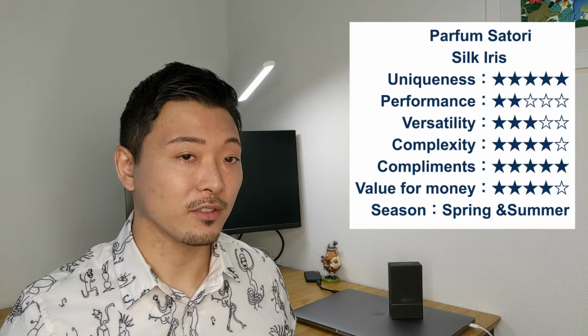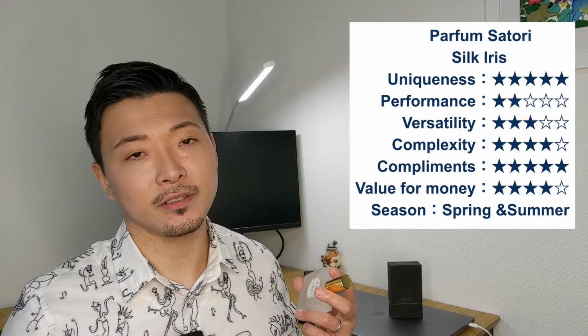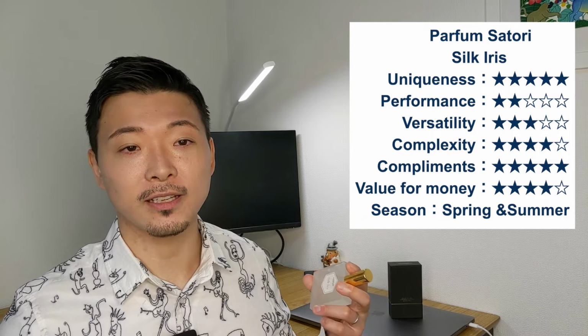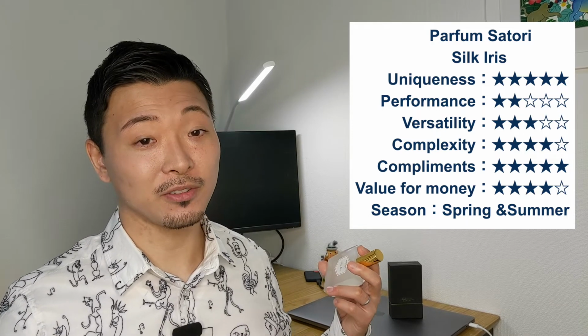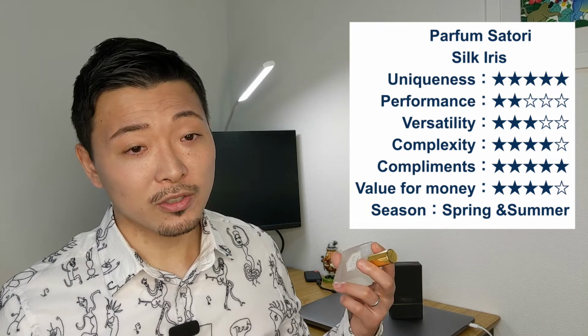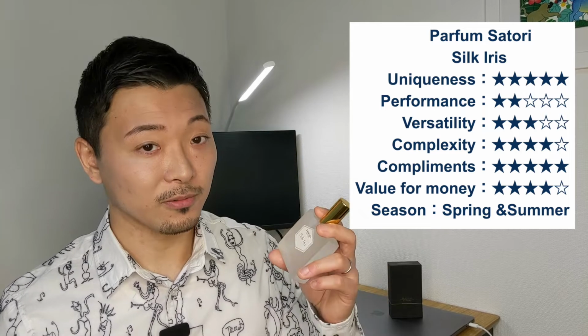Okay, so let's get into the overall ratings. My overall rating for Parfum Satori goes like this. Okay, so uniqueness. From the notes, you might not think this is a unique fragrance. However, there's absolutely no other fragrance that deals with iris with this degree of seriousness. I think it's almost like madness how much she tried to deliver the essence of iris in the best possible way ever. You wouldn't understand it unless you get your nose on it. It's one of a kind on its own.